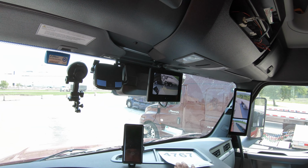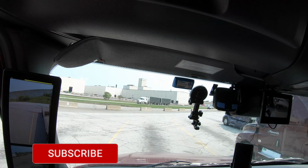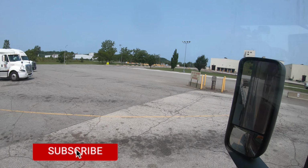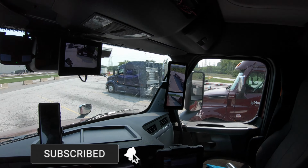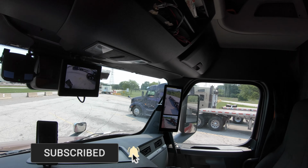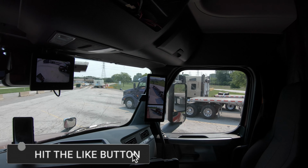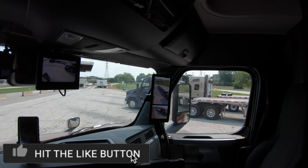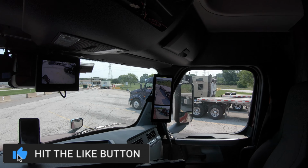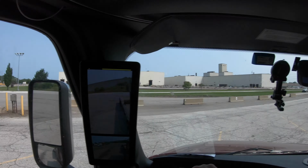All right, we are here at Portage, Indiana, U.S. Steel. We're picking up three coils. Give me just a second. We're going to put this in status, yard move. There we go. Let's do some yard moving.